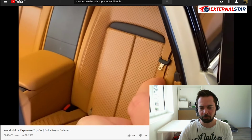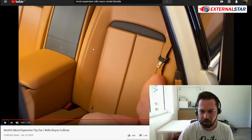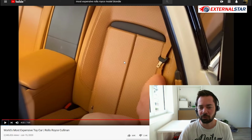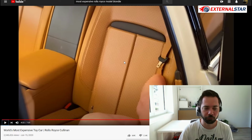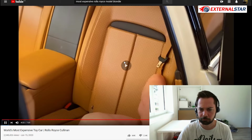We've even got movable seat belts. Oh, movable seat belt. Look at that. All my models have a movable seat belt. It's no surprise. But here, the seat, I think it's not real leather. It looks like plastic. It's nice, but what I would like to have in such a Cullinan, which costs that much money, I would like to see real leather seats, like in some of the 1 to 18 models.